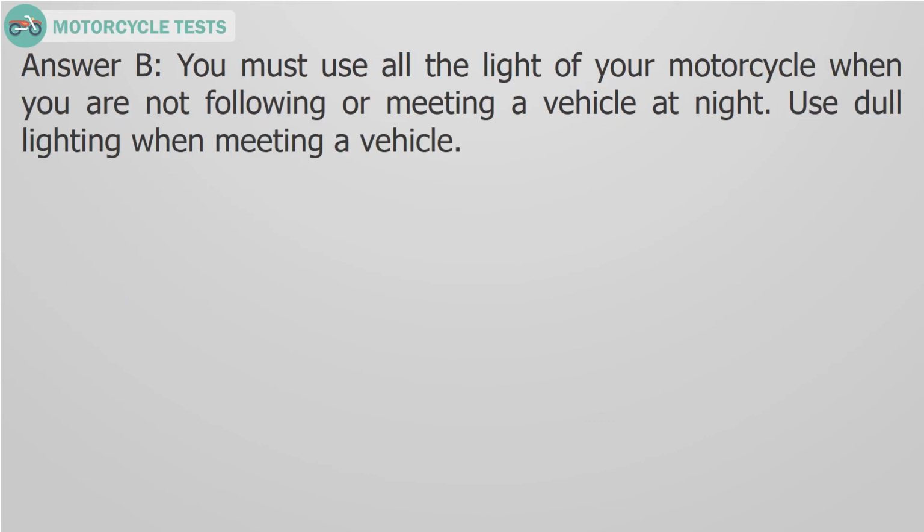Answer B. You must use all the light of your motorcycle when you are not following or meeting a vehicle at night. Use the lighting when meeting a vehicle.